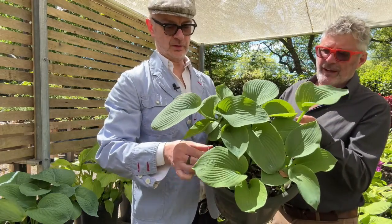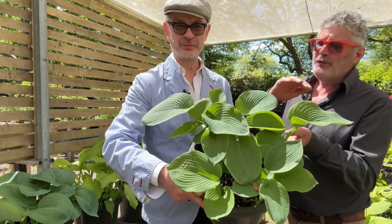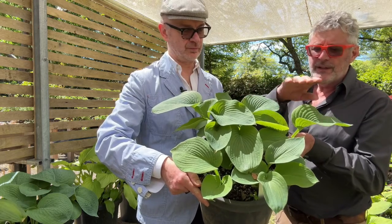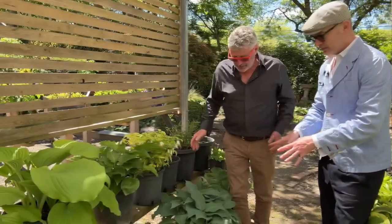Yes, this one is elegans. And it's quite a nice, just bluish green, which is really quite pleasant. And it looks to me like its foliage is going to be a reasonably large one, so it should make a beautiful good garden plant.